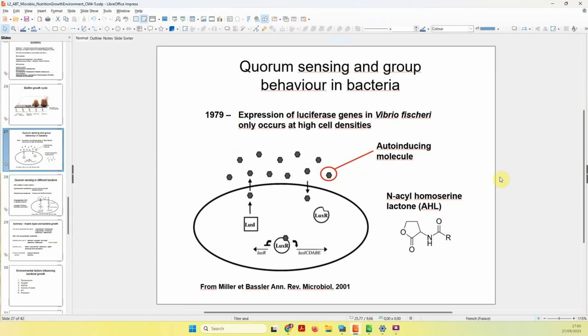And that means that bacteria are going to be behaving in a coordinated way. So this was first identified in Vibrio fischeri, which is a symbiotic bacterium in the light-producing organs of a squid.